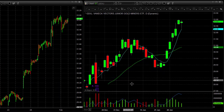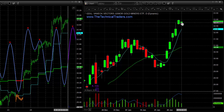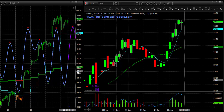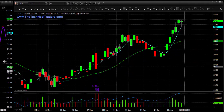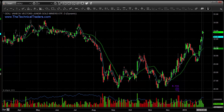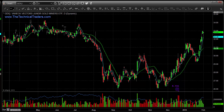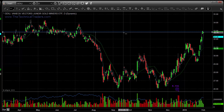Looking at gold miners, we closed out that position last week. It's had a very strong run, several weeks to the upside, a couple weeks, and more or less, it's getting a little bit overbought. We are expecting weakness in the market. Let's just zoom out here on the daily chart. You can see where we are. More or less, if we were to throw a horizontal line across here, you can see where we're trading. We're trading right through the heart of this consolidation.